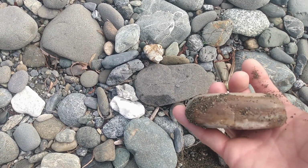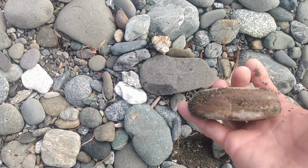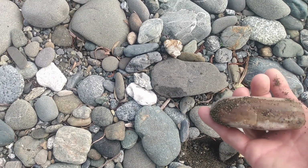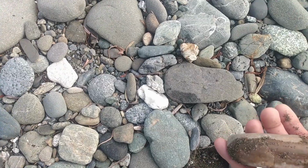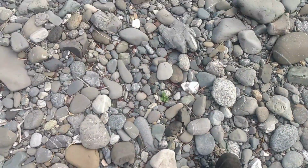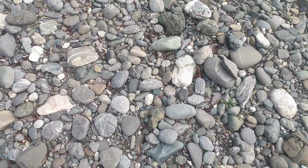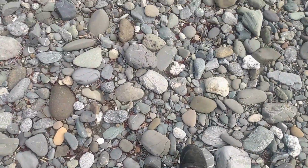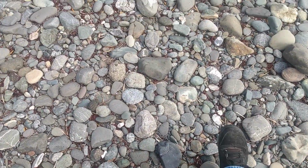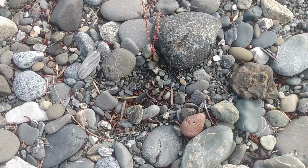There's another piece of petrified wood from the same type of tree. Slightly different grain detail. Does it make it wrong? No, it's just different. It's little subjective things that take time, and they take exposure. So the more you see something, the more you're exposed to that type of material, the easier and more readily identifiable it is to you.